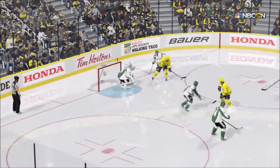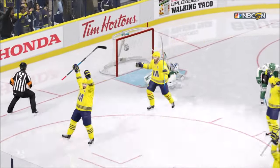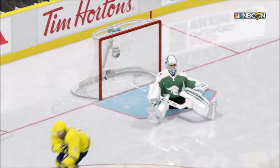Larkin's body position was key to be able to snap this one home. The goalie thinks he's got the bottom half of the net covered. Obviously, he doesn't, as this goes by him on the low stick side.